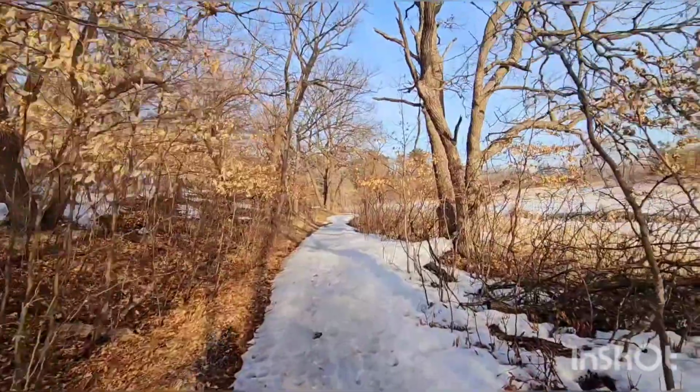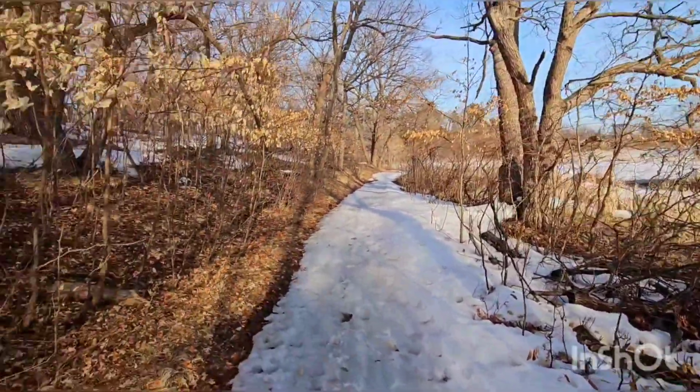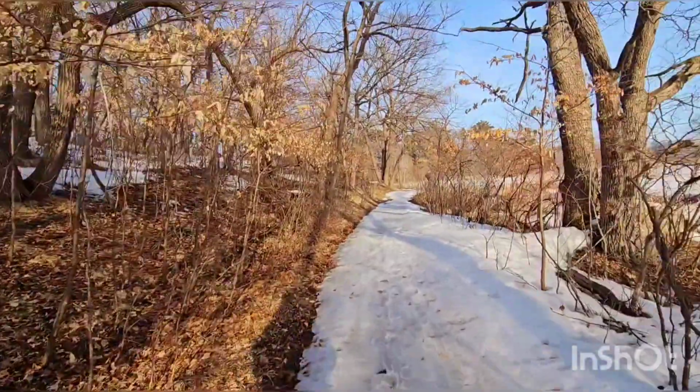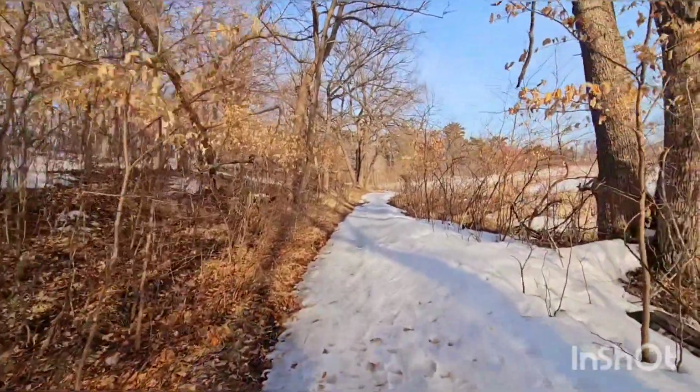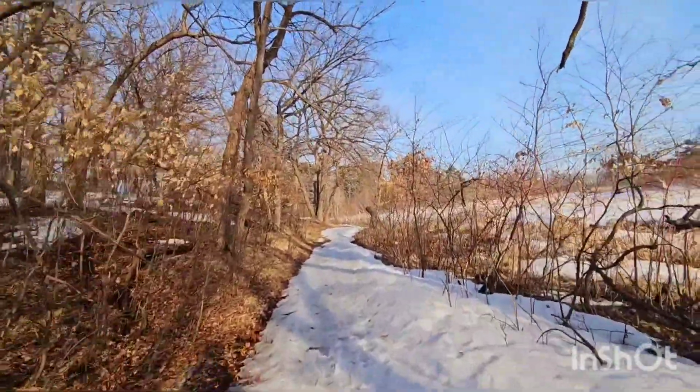I'm not stupid. I think I'm going to leave this stick for the next guy because we're really close, and I don't really need it. You watch, I'm going to fall on my ass now. Hey, bird.